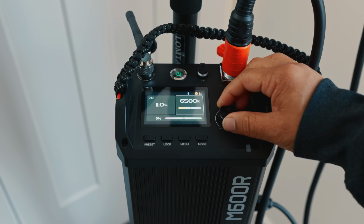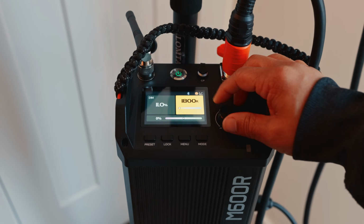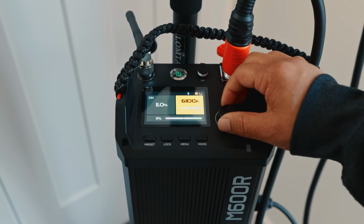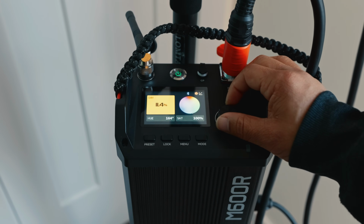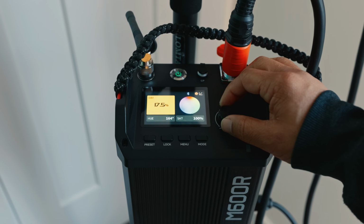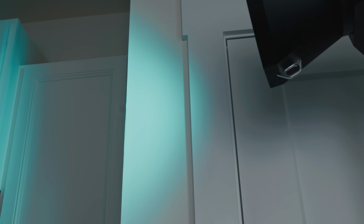So if you have a different look in mind, or you want a certain kind of RGB preset where you have a certain percentage, hue, and saturation, you could do tons of presets on this, which is really nice. That way you can just go into that preset and you're good to go once you click it. You don't have to fiddle around or worry about changing the color temperature, the hue, the saturation, the RGB mode, the luminance, and all that kind of stuff.